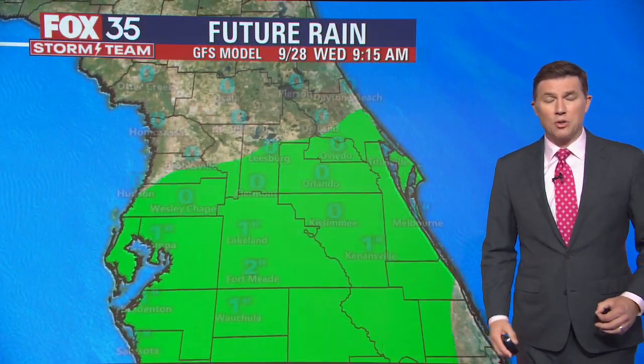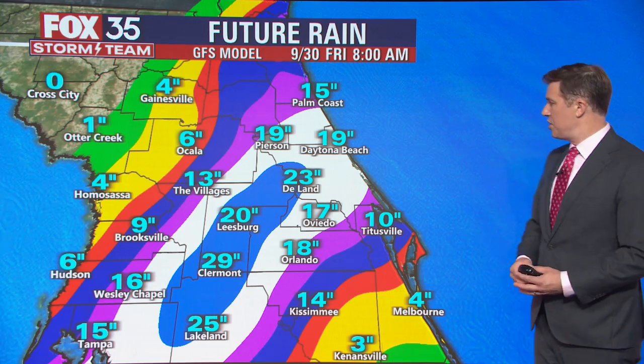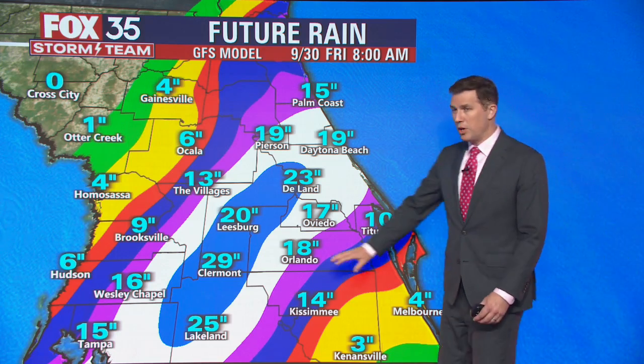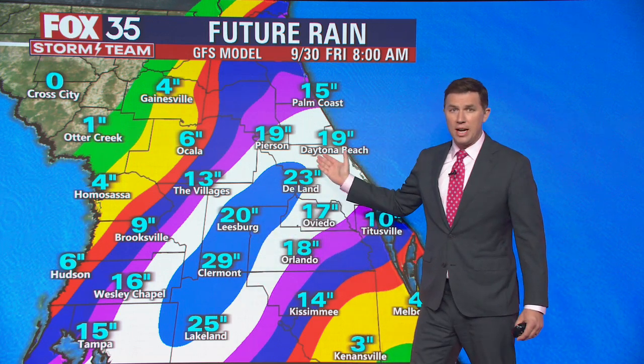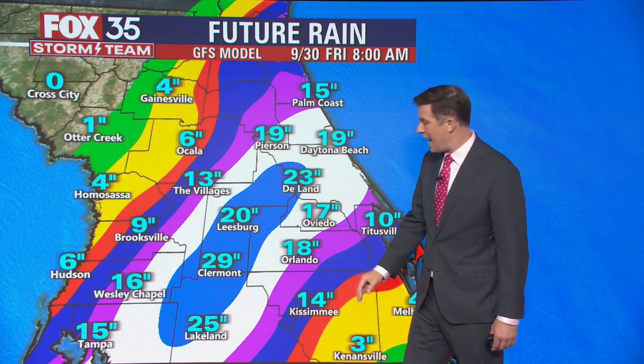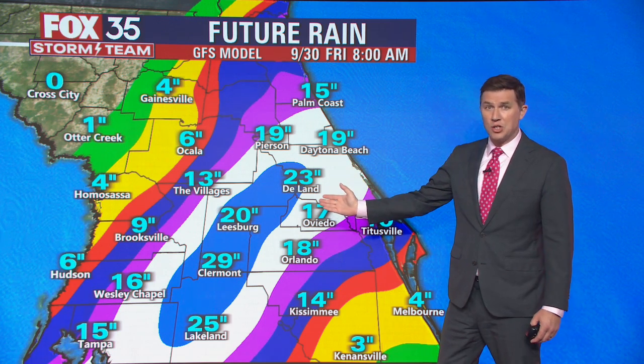As far as rain goes, this is hot off the press. This is the latest future rain. This is the GFS model. Orlando could pick up between 18 and 20 inches. We could see a stripe of very heavy rain, most of this falling Wednesday night, between Lakeland, Clermont, Leesburg, and DeLand, of 20 to 30 inches of rain.